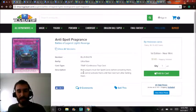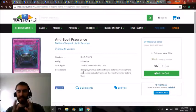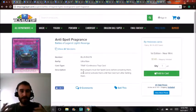You flip up Anti-Spell Fragrance, unless they have the out immediately, they cannot out it. D-Barrier stops them most assuredly for one turn, but Anti-Spell Fragrance stops them definitely for potentially the entirety of the duel if they don't draw their out to it.